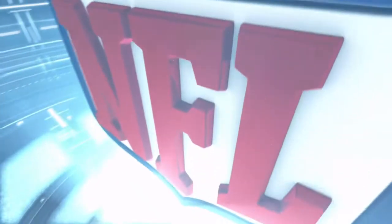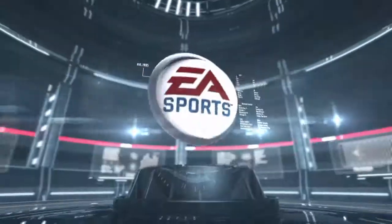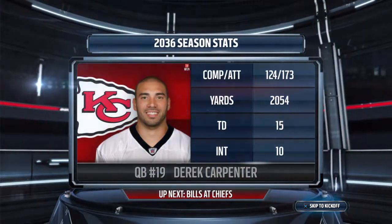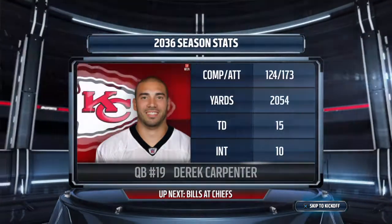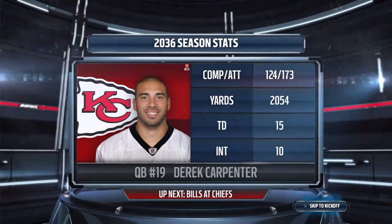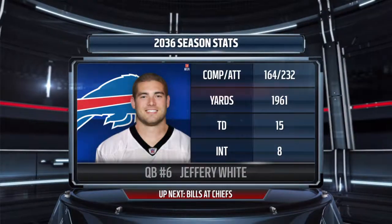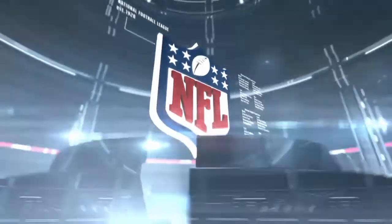Hello, everybody. I'm Larry Ridley, and this is the NFL on EA Sports. We've got a good one on tap today, and there's going to be two quarterbacks ready to get it done on the gridiron. It's the Chiefs going up against the Bills. Now we'll head down to Jim Nantz and Phil Simms for this Week 9 matchup.